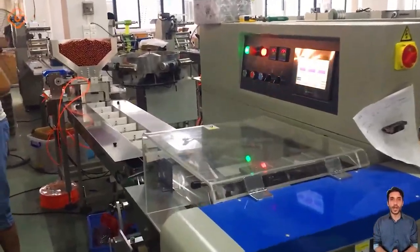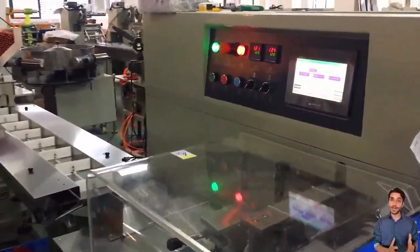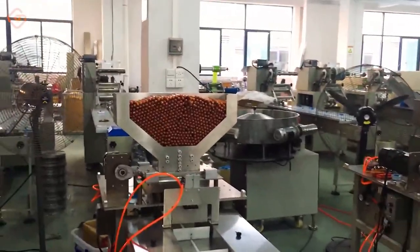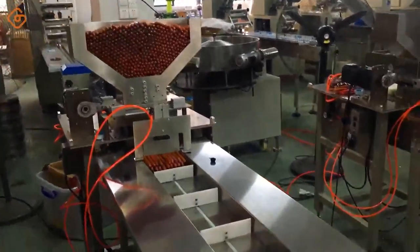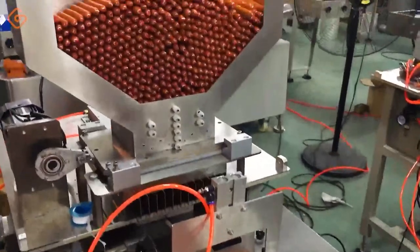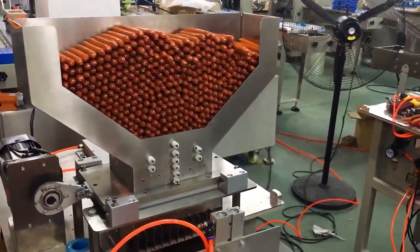Let's take a look at the sausage packaging process, an integral part of keeping the great flavor of sausages preserved and protected. With creative packaging and unique designs, we can create diverse and rich sausage products, suitable for all needs and preferences.